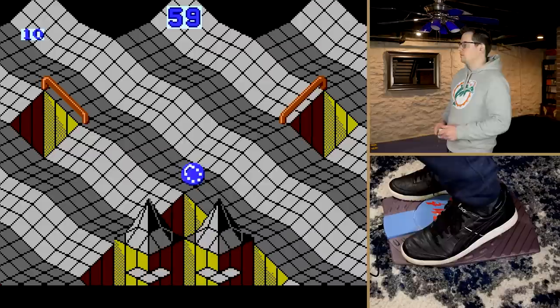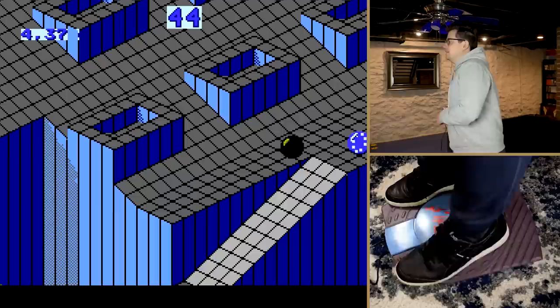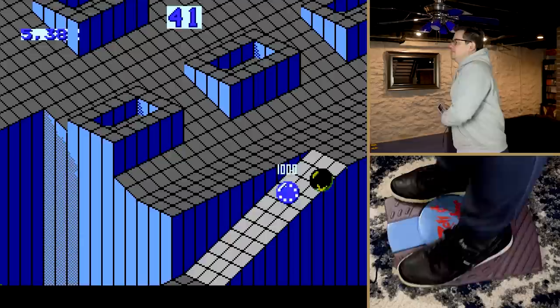Now, here's a game that only uses the D-pad, Marble Madness. I honestly thought this would be a perfect game to show off the Roll Rocker. I guess I forgot how much precision is needed to finish levels. The tutorial stage was fine, but I didn't get far after that. The second stage has this very narrow ramp that is almost impossible to get through using the Roll Rocker.